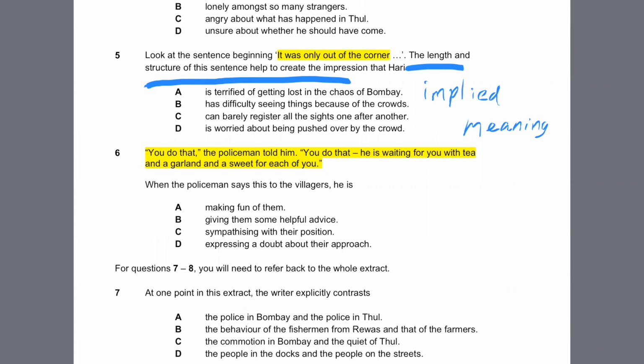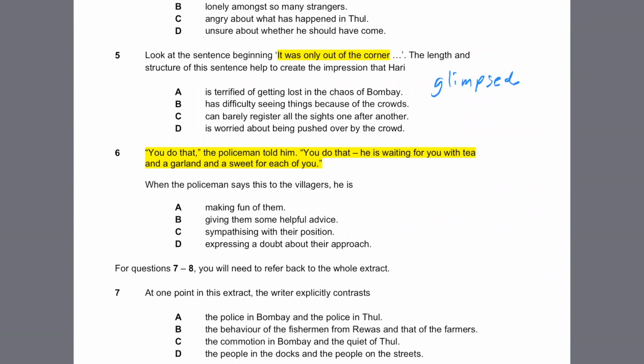Now, if you see something only out of the corner of your eye, that suggests that it's something that wasn't your main focus. It's not something that you were concentrating on. It's just something that maybe you were sitting there distracted by all the other things that are happening, and then something very sudden happens and you just register it with the corner of your eye. That means that you've pretty much just glimpsed something. Okay, you've only just glimpsed it very quickly. Maybe you've glimpsed it in the nick of time, right? You've only just seen it.